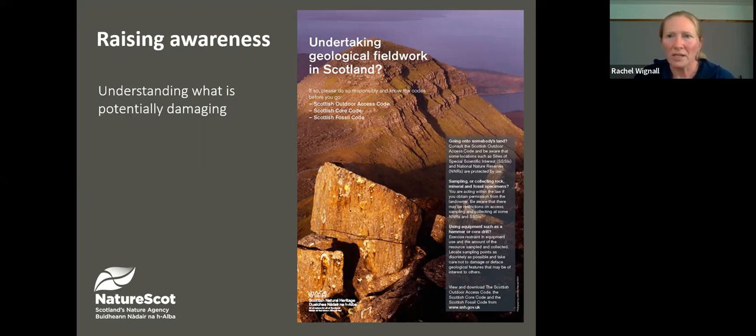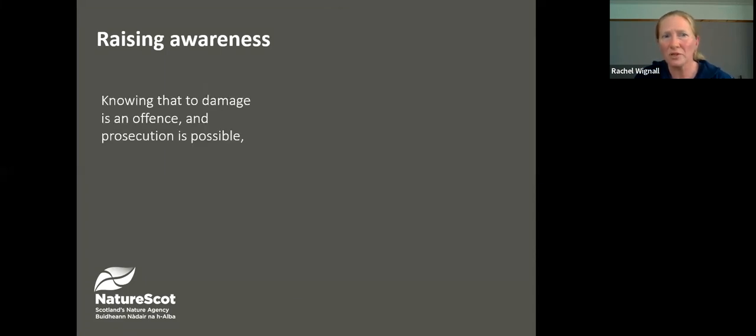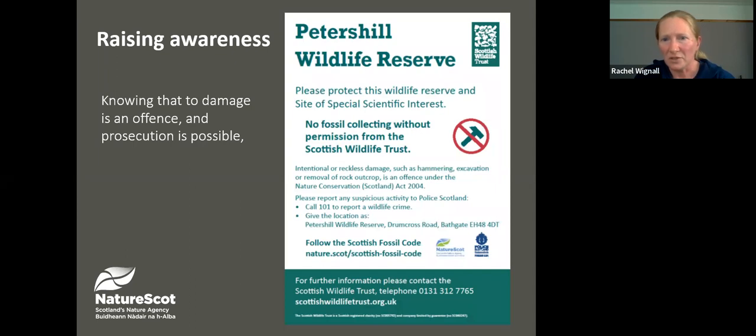And that's one thing which could help. Since 2004, we can also raise awareness that to damage a site is an offence and that prosecution is possible. So this is a slightly newer strand to our raising awareness. As I showed you earlier, this is a sign from Peters Hill Nature Reserve, which was damaged quite extensively last summer and autumn in a series of attacks on its fossils. And having the Police Scotland logo is always good. People take that seriously, and I'd say the police are quite on board with this.